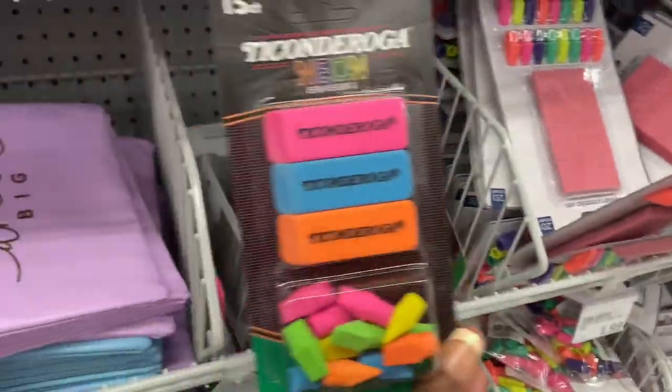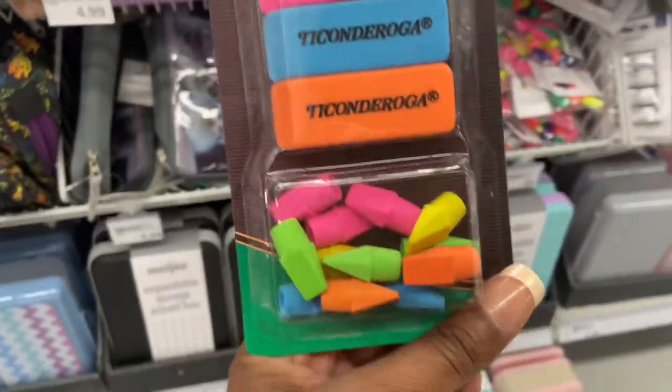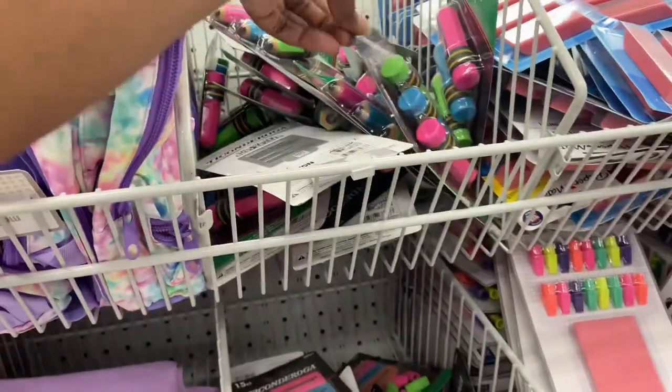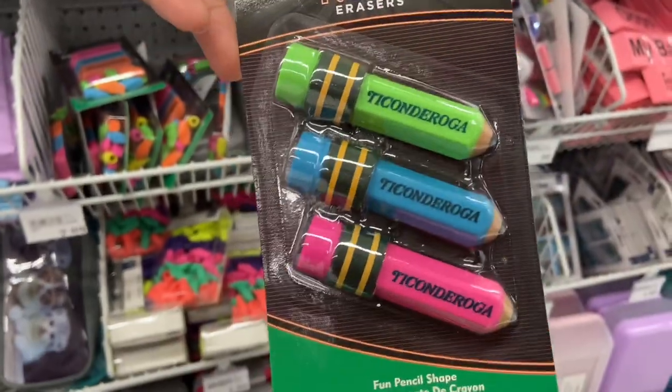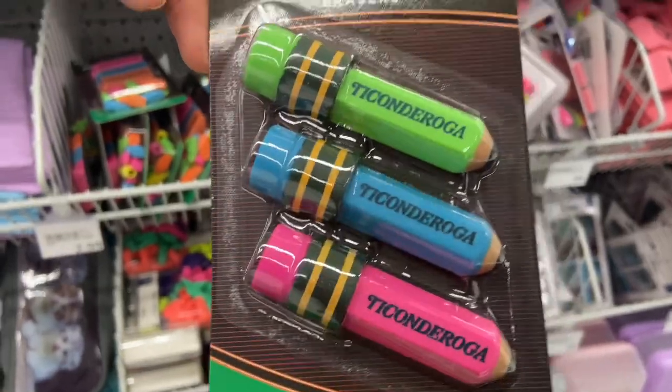Look at these. I didn't know Ticonderoga made erasers, but I guess it makes sense. They make the pencil with eraser. These are $2.99. And I don't see a price on these. I saw them at Target and they didn't have a price on them.